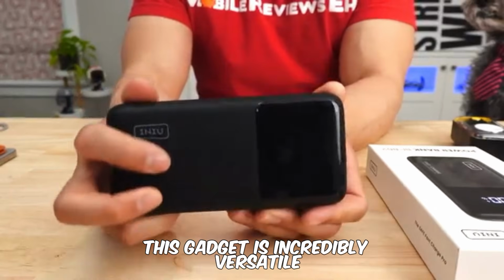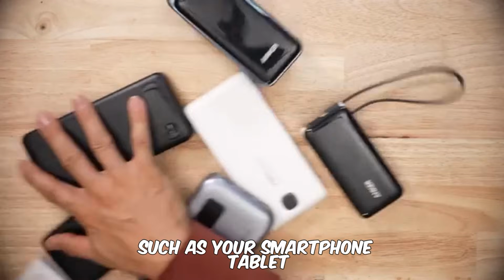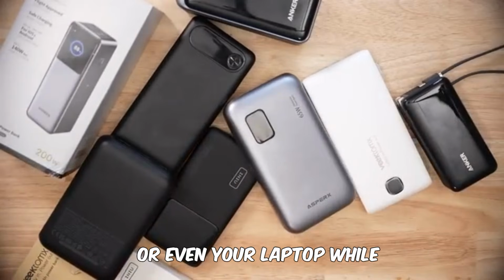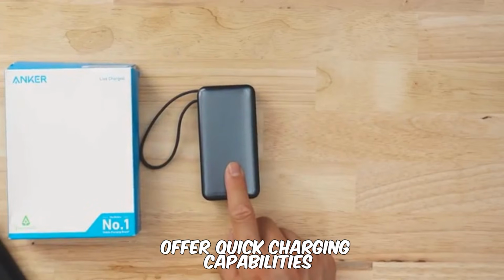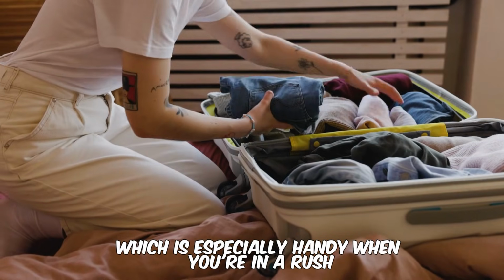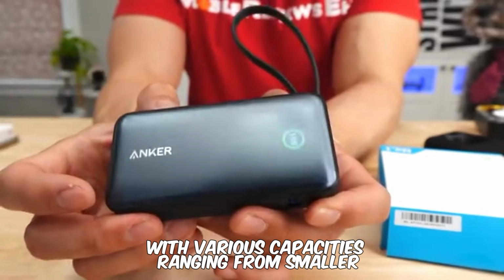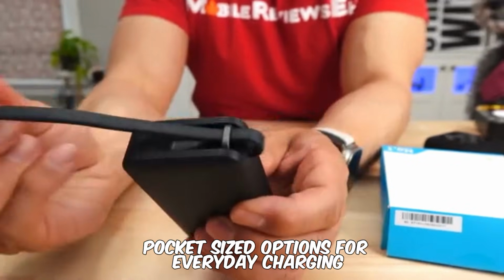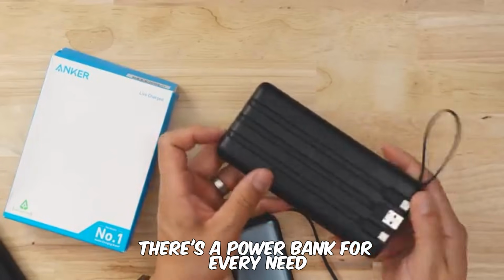trip. This gadget is incredibly versatile, allowing you to charge multiple devices, such as your smartphone, tablet, or even your laptop, while you're on the go. Many of today's power banks offer quick charging capabilities, meaning you can juice up your devices in less time, which is especially handy when you're in a rush. With various capacities ranging from smaller, pocket-sized options for everyday charging to larger ones that can charge multiple devices at once, there's a power bank for every need.